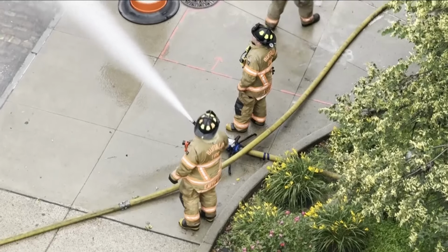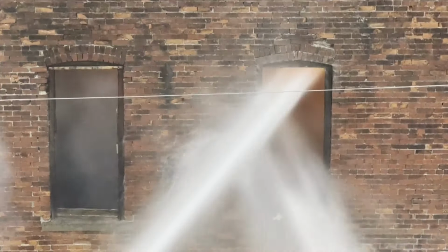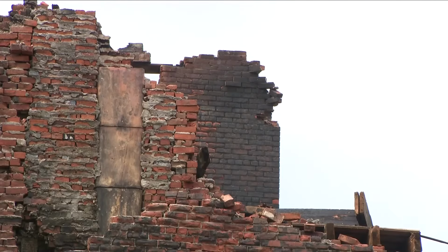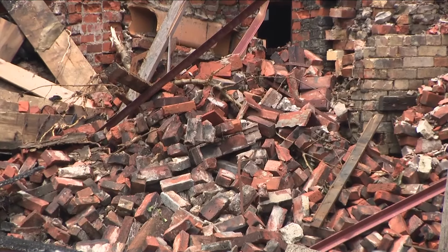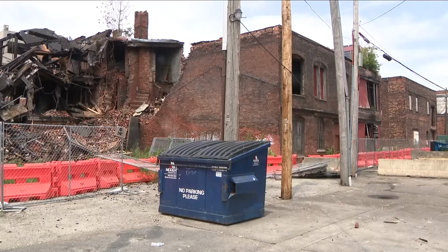The central portion of the building complex reduced to rubble, as we've been pointing out, twisted beams and bricks, as well as some of the walls that actually did come down. But the city, under pressure to save the structure, wants to do what they call an emergency stabilization instead of demolition, a complicated, perhaps expensive process to keep the remaining walls up.